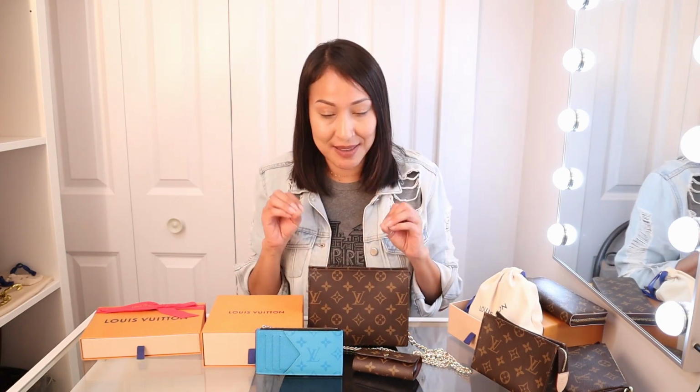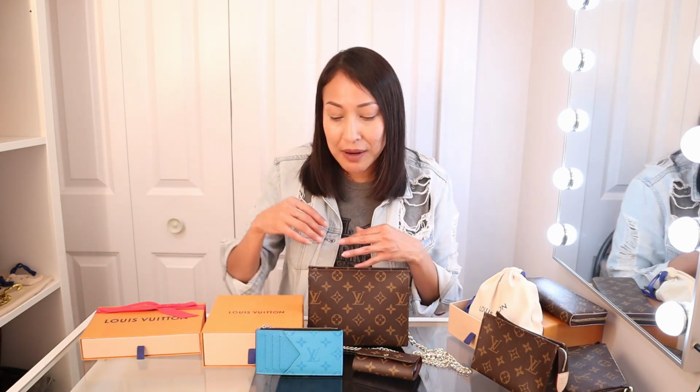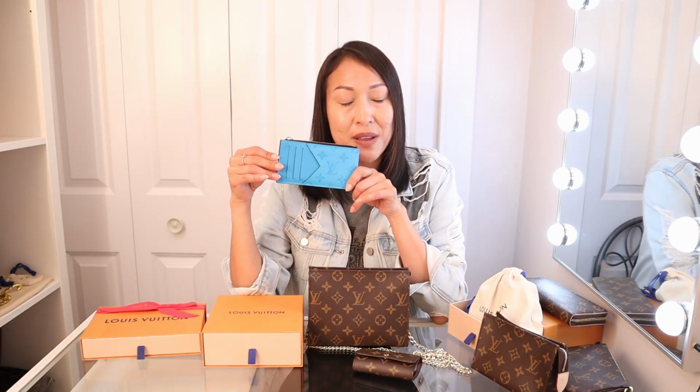So now we're down to my three most used items, if that makes sense. These three are my most used items. I love these items. Since we are in a different time in life when we're just working from home or we're just on the go out to the shops or grocery stores and then we come back home and we don't need to bring a lot of items, I would say my next item here is going to be the Taigarama coin card case.